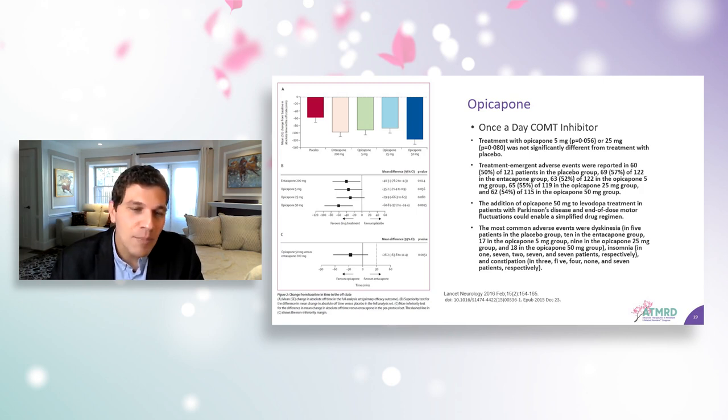So the most common adverse events were dyskinesia in 5 patients in the placebo group, 10 in the entacapone group, and 17 in the opicapone 5, 9 in opicapone 25, 18 in opicapone 50, insomnia, and constipation. So these are things that we, of course, look for.